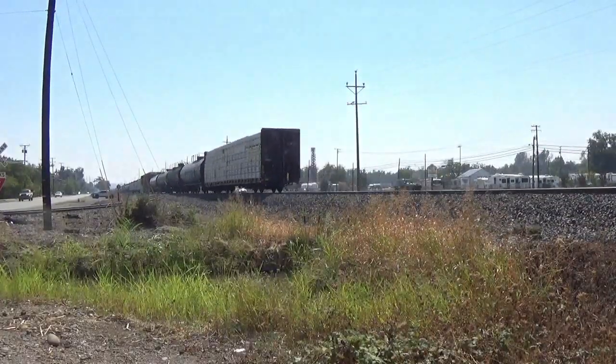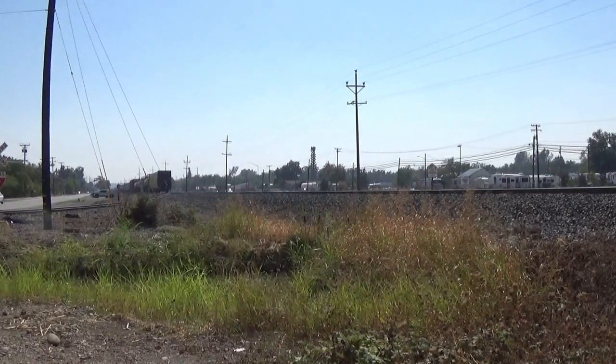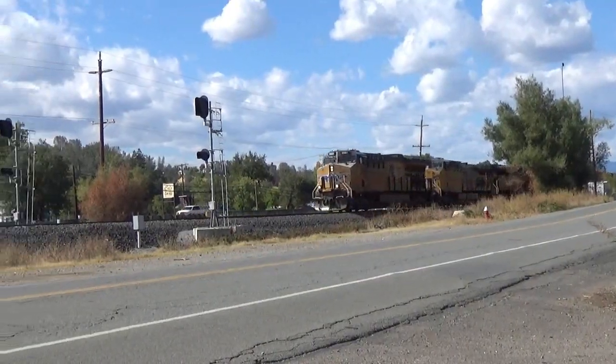Being a part of the main line between Central California and the Pacific Northwest, the Valley Sub is a great place to see mixed manifest trains, and on another day, we caught this southbound rumbling through town.